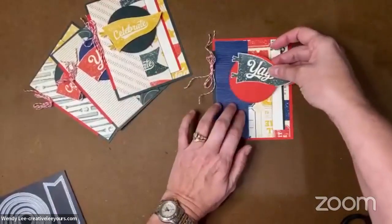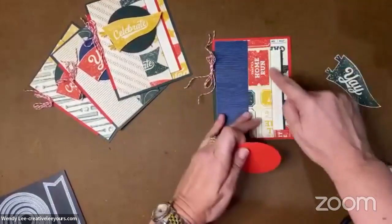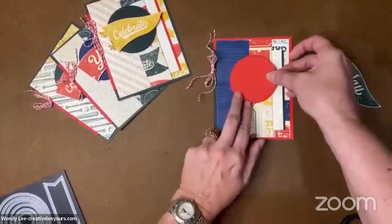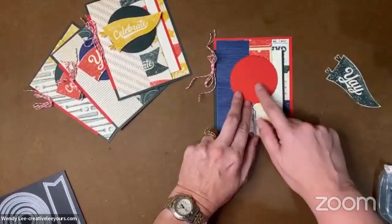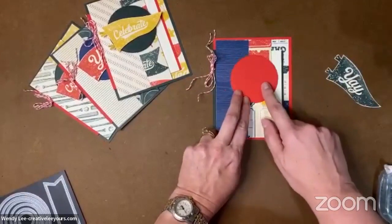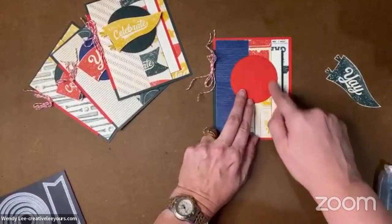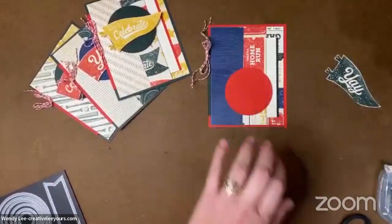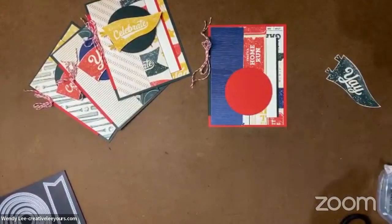All right. So we are going to put this on the card front. Of course, I want to watch that I don't put adhesive on the part that's hanging off this edge. You don't have to have it hanging off, you could move it over, but I like it hanging off the edge. I just need to make sure I don't put any adhesive there. So I'm going to put this on with dimensionals. Let me flip that over and grab some dimensionals.